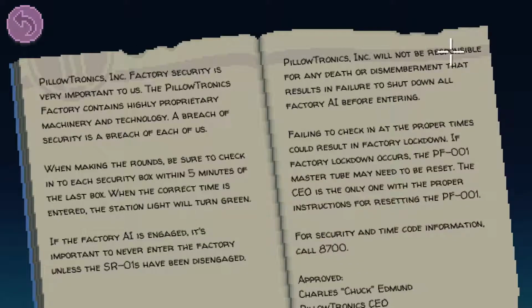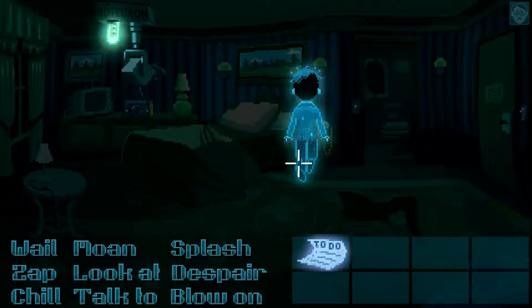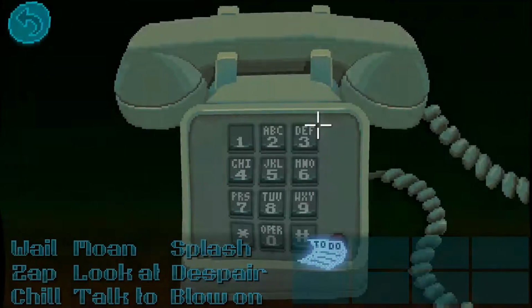Security handbook. I'm not going to read all of this, but this basically says how the time clocks need to be set up correctly for the door to open. And also the PF001 tube is needed to open the door as well. For security and time code information, call 8700. So seeing as how Franklin is right next to a phone, we'll use him to call it.